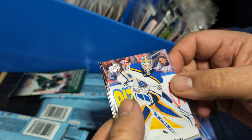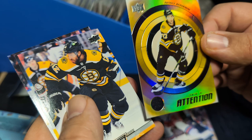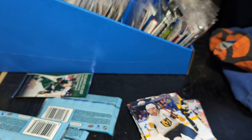Binnington, Poink, McCann, Trouba. Oh, we got center of attention here. Patrice Bergeron. Nice card there. Craig Smith, Simmons, and Mark Stone.